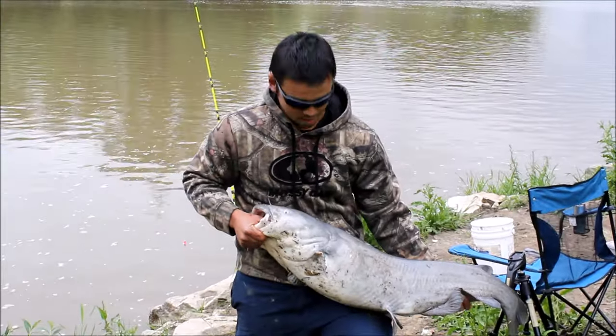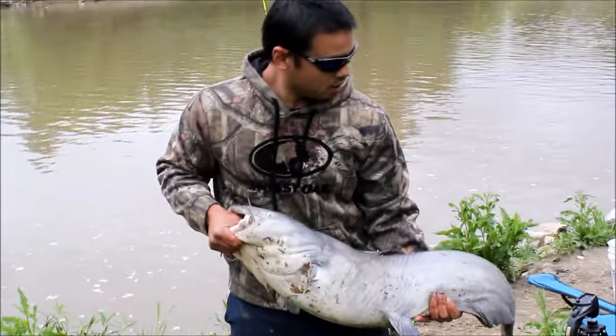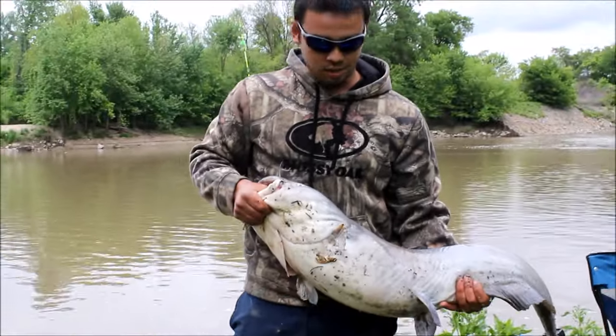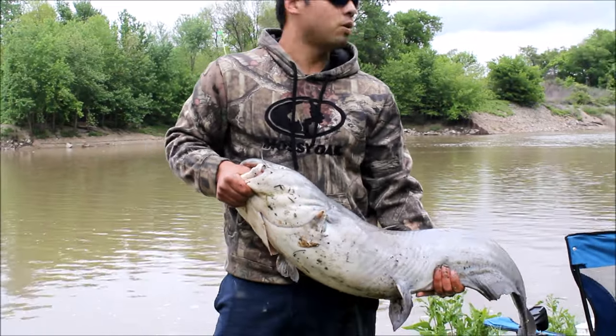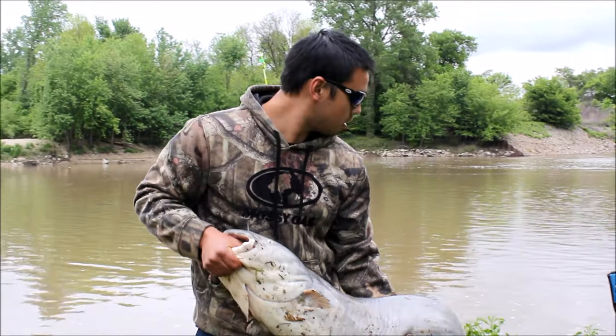What you got there, Hector? Haven't got a weight on him yet. Big blue. Yeah, that's a nice 30. Maybe 25, 30. We'll weigh him. Let's go ahead and get a weight on him.